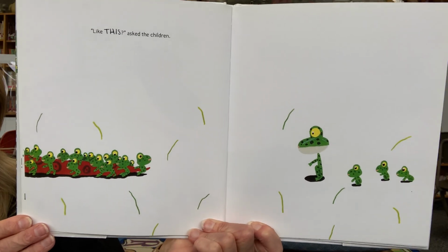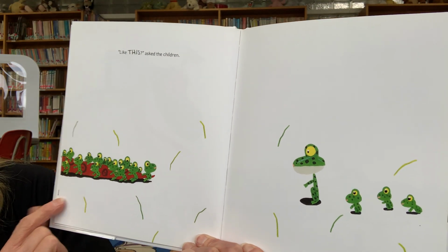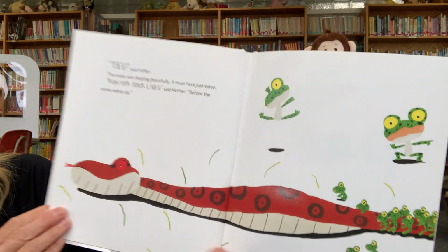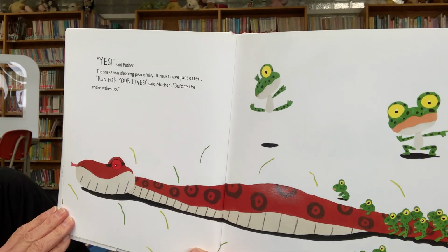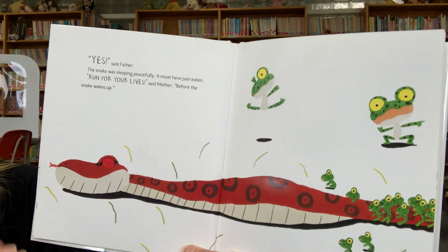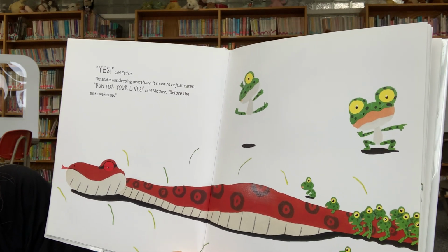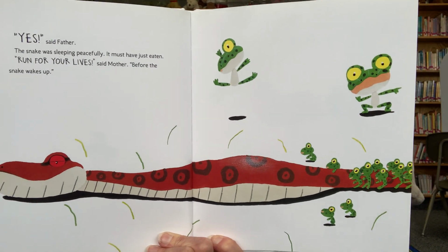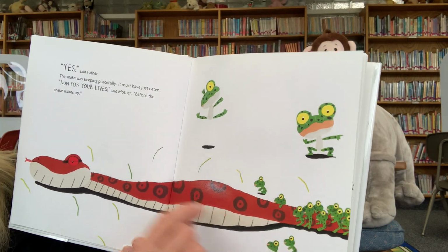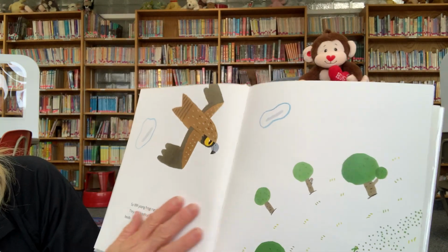Like this? Asked the children. Uh-oh, did they find a snake? Let's see. Yes! Cried Father. The snake was sleeping peacefully. It must have just eaten. Run for your lives, said Mother, before the snake wakes up. Oh my goodness. I can't believe they found a snake. But see how fat the snake's belly is? He probably did just eat something.